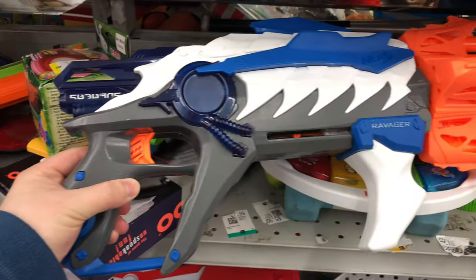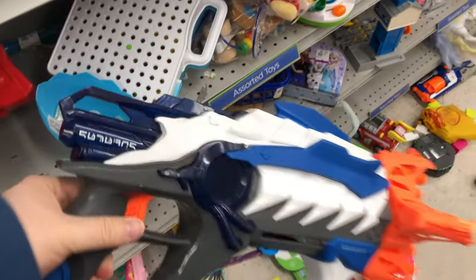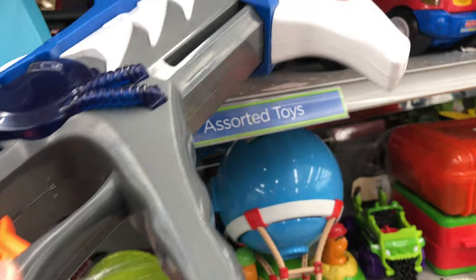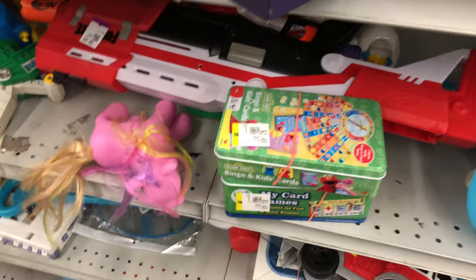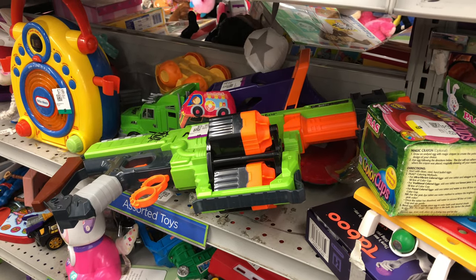And then over here on the next aisle, we have a blue Ravager. I usually see the purple one if I find this, but yeah, look at that, $4.49. The Alien Menace stuff, I love the style of these blasters, really, really cool. It'd be nice if they would have had a couple more of them before, you know, Toys R Us went out of business, but it's all good. Down here, we got another Fortnite TS, and then we have a Dominator there.